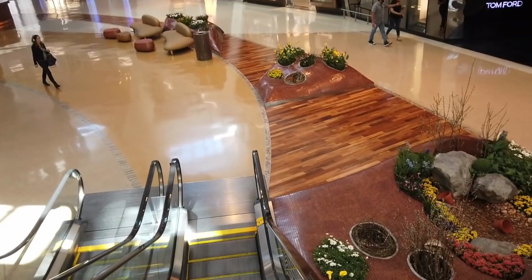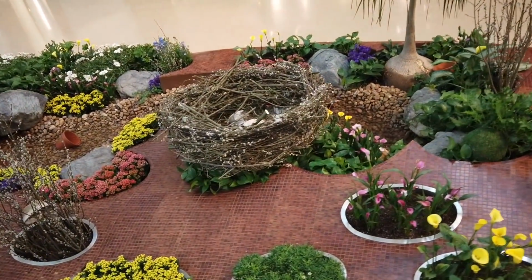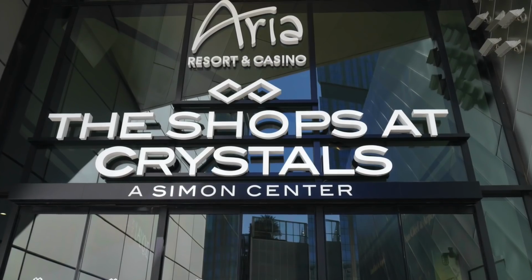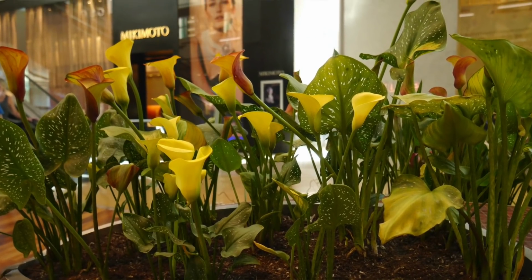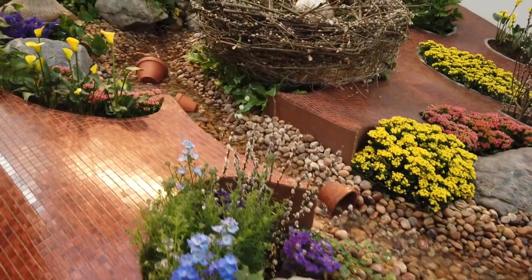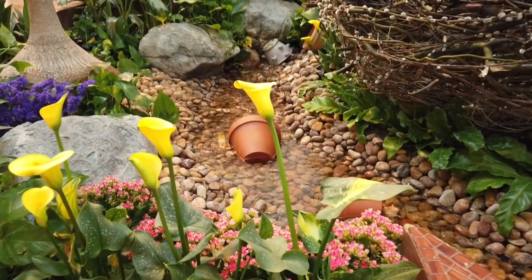right now. The first stop on our spring garden trip is not what you'd expect. It's not one of the strip resorts at all. It's a shopping complex. The shops at Crystals had an enchanting spring display last year, and we're not sure too many people ever saw it. We just loved the theming, with the bird nests and twigs and spring bulbs.